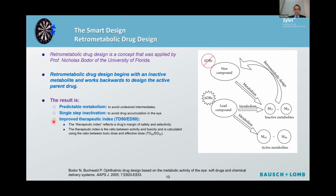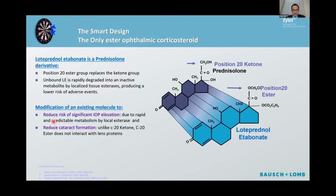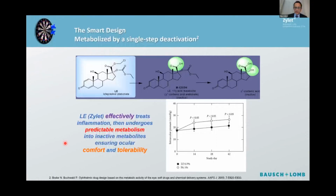The therapeutic index is the ratio between the toxic dose and the effective dose, and the therapeutic index of Xylit is 20 times more than dexamethasone. So with Xylit, we can provide what we call the soft steroid concept. A soft steroid is a corticosteroid that provides the same degree of anti-inflammatory effect, but with a more favorable safety profile, manifested as a reduction in the risk of elevated intraocular pressure and a reduction in cataract formation.